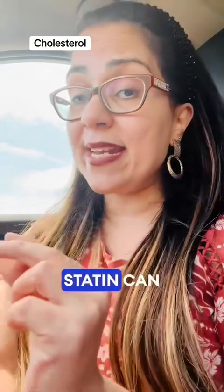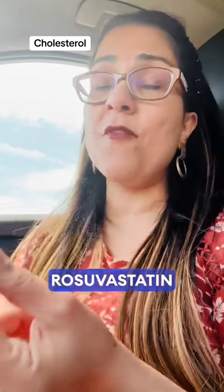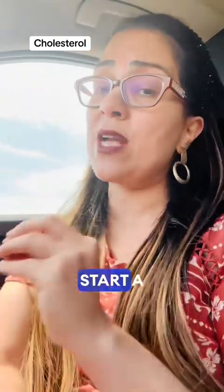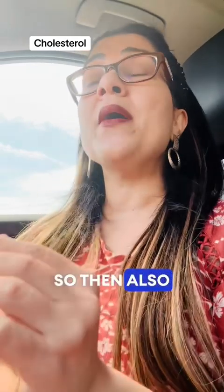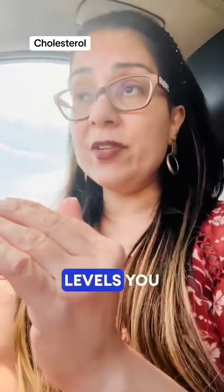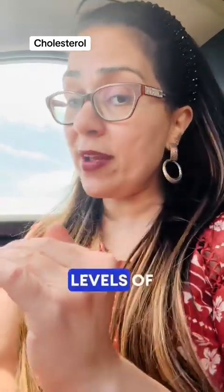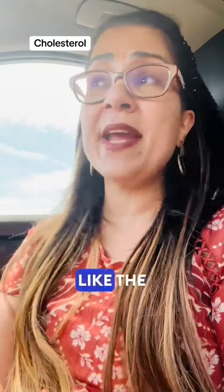And low dose statin can actually control your cholesterol levels 85 to 90%. So let's say 5 milligram of rosuvastatin or 10 milligram of simvastatin, stuff like that. So 5 to 10 milligram of any hydrophilic statin is a very good idea to start a patient on. At high levels you can have increased liver enzymes, but at low levels of statins, again, the side effects are very rare.